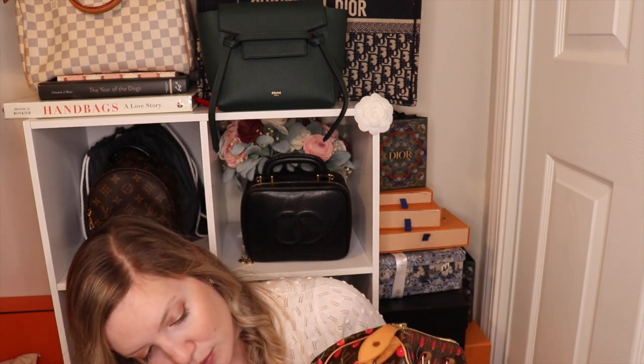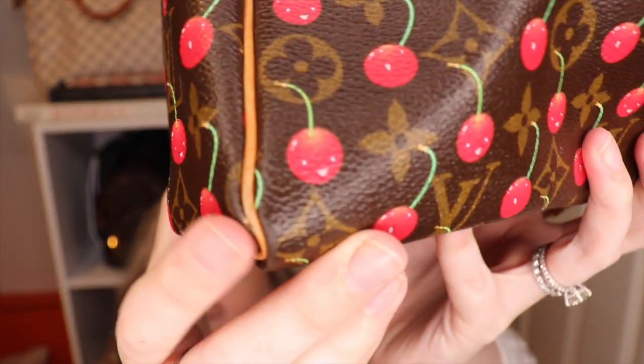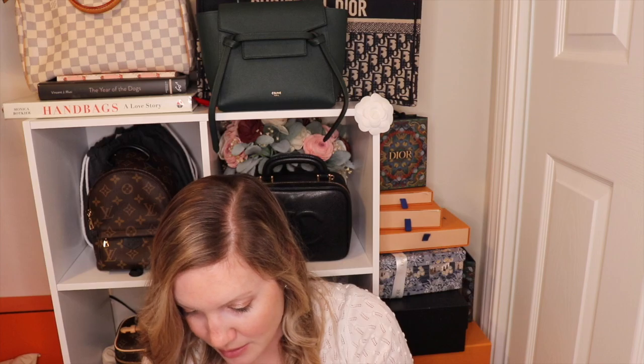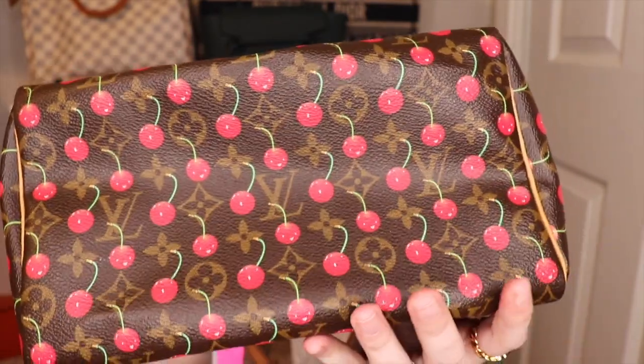Let me find the most worn corner and show you guys. None of the corners are very worn. No, I think it's this guy. You guys can see there is a little bit of wear right there on the piping, but nothing's coming through. All the canvas is still printed and everything, which is great. And another thing I was really, really pleasantly surprised by, because someone definitely took care of this bag, is all the little cherries on the bottom are really well painted still and really intact.